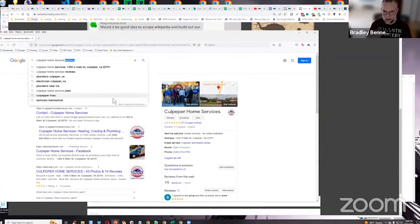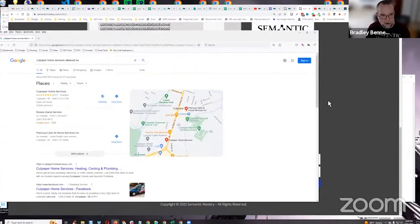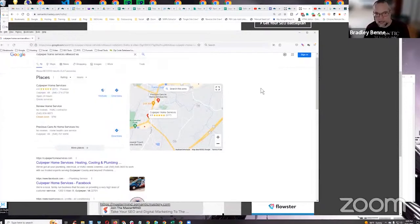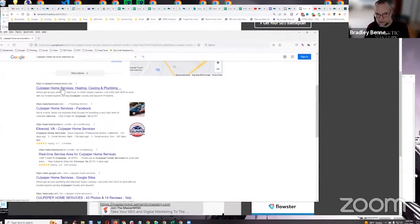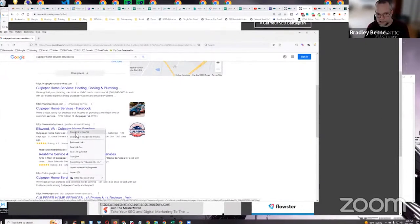Those are all, and then again, you can also add keywords in there. You can also add modifiers. So let's see, Elkwood. Let's see if we can do that. Elkwood, VA. That's an area in Culpeper. You can see it's like a town within Culpeper County. So again, you can see Culpeper Home Services Elkwood. That didn't pop a knowledge panel, but it popped them at the top of the 3-pack, and then look who's ranked first.